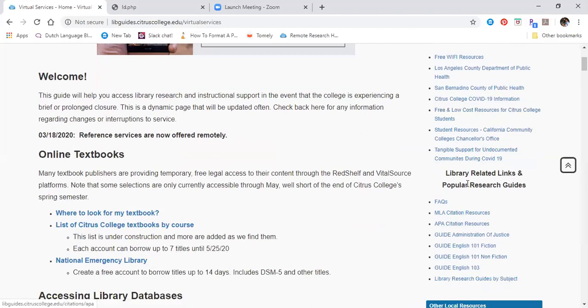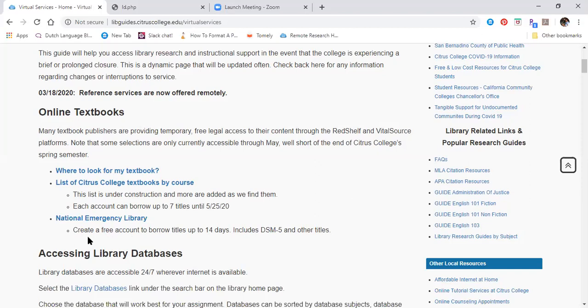We usually have our reserved textbooks available. You may know that on the first floor of the library, you can check out reserved textbooks for 2 hours with a Citrus ID. Obviously the library is closed and you shouldn't come to campus. Stay home, stay safe. A lot of publishers are putting their textbooks temporarily online during this time, which is great and really helpful. So we have created a list of resources to help you look for your textbook. Here is a list of textbooks that we have found for you, Citrus textbooks that we've discovered. And the National Emergency Library is available to you too.